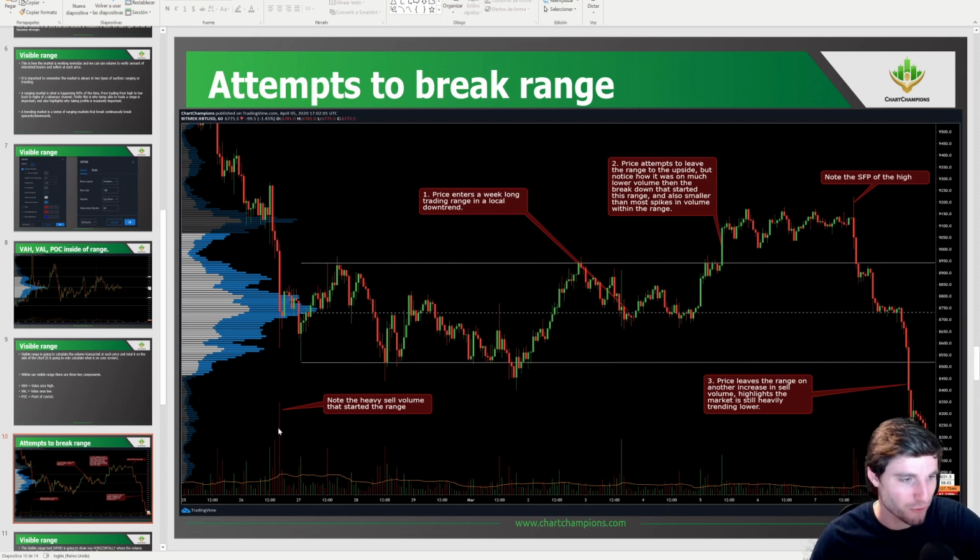So standout things for me are the initial sell volume here where we begin the range, and then you are rotating from the highs to lows, or here of the parallel channel. You can see the value area low.